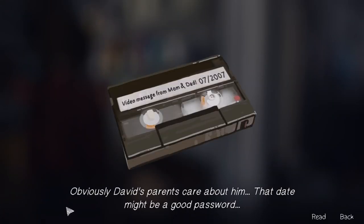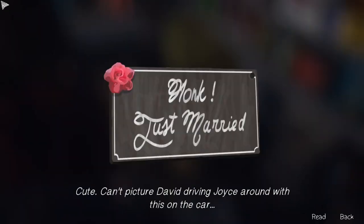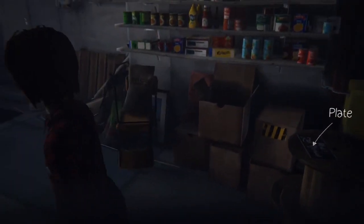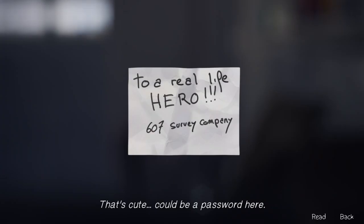Obviously, David's parents care about him. That date might be a good password. This is from 6 years ago. Cute. Can't picture David driving Joyce around with this on the car. That's cute. Could be a password here.